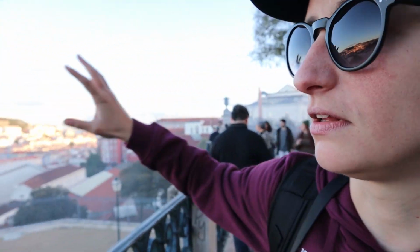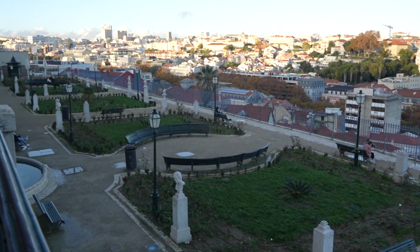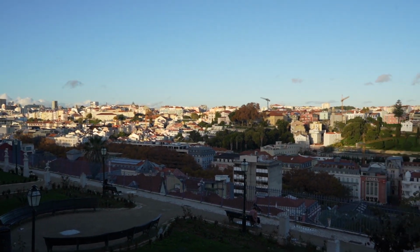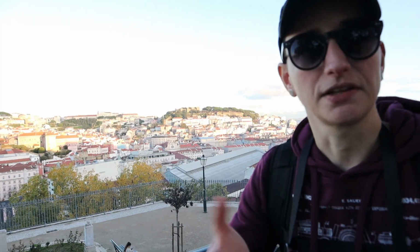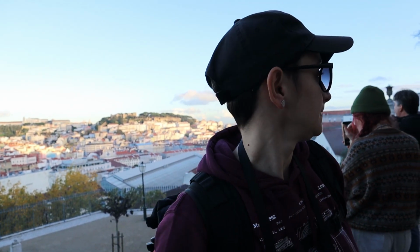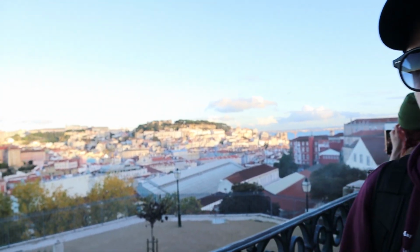And you can see the whole view, like the castle, as you said, the bridge down there. So I really love it. I really love this scene. And I think now it's time for us to head to Bairro Alto, which is like a neighborhood with all the bars and stuff. At least this is my experience as a tourist and student in Portugal. So Jorge can tell us a bit more about Bairro Alto.